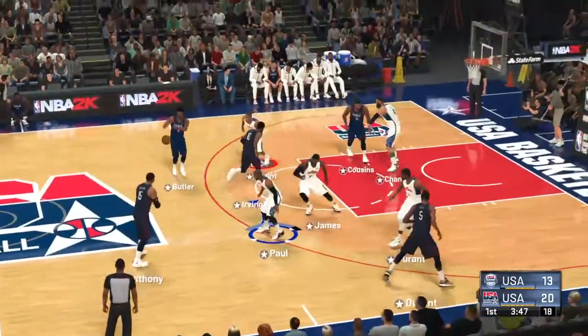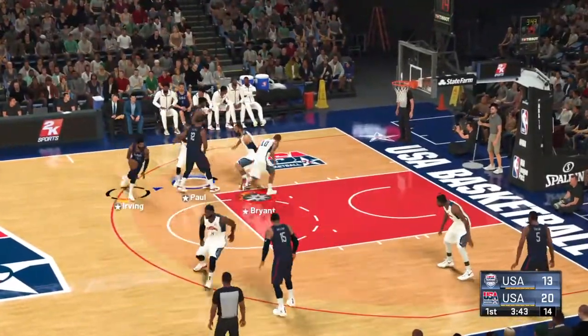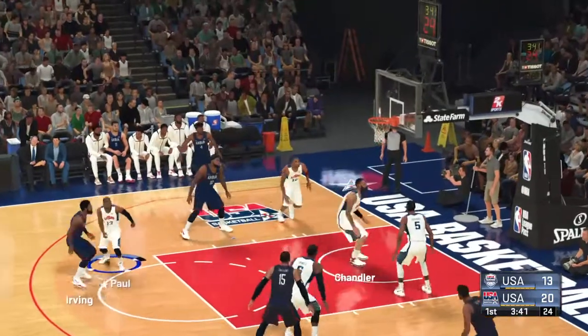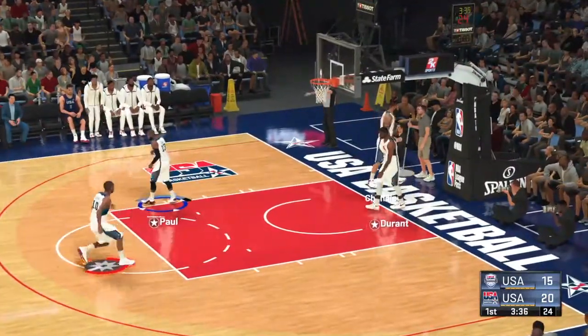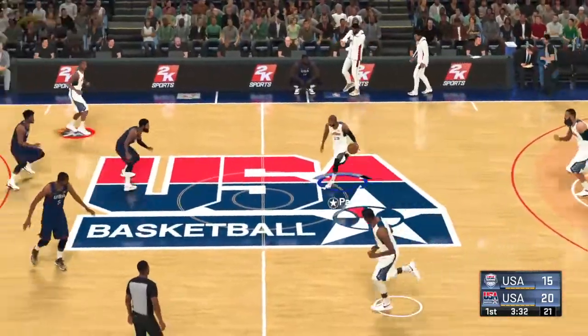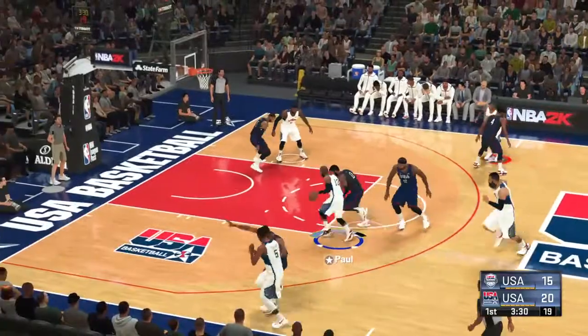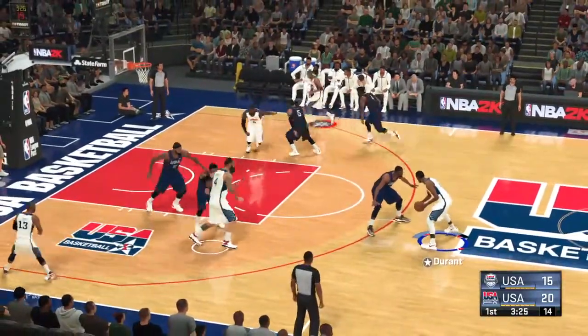Irving kicks to Anthony. Butler passes to Irving. Nice spin off the left rim and in. Irving's got his second basket of the game. Pick works well there. Not much resistance from the D. It's a lazy effort, let's just be honest. Hoping the shooter misses, that doesn't constitute defense.